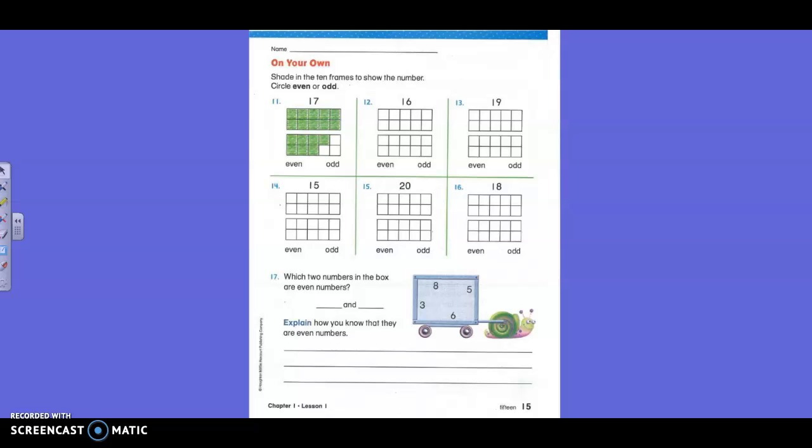Okay, boys and girls. So on your own, this is something that you are going to do by yourself. You are going to shade with your pencil in the 10 frames to show the number, and then you're going to circle even or odd on the bottom if it's an even or odd number. So you see that they did it in green. You're just going to be in gray because you have a gray pencil. Okay? We're not going to use the red. The red is really hard to erase.